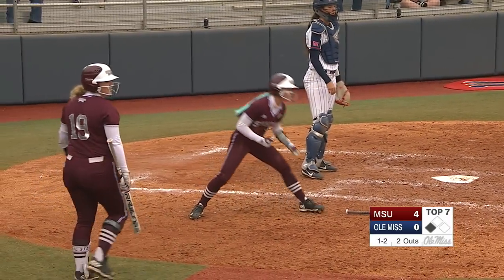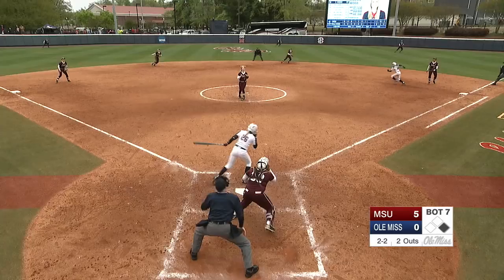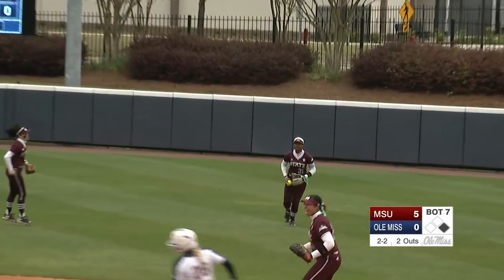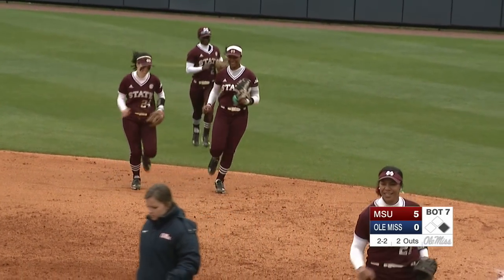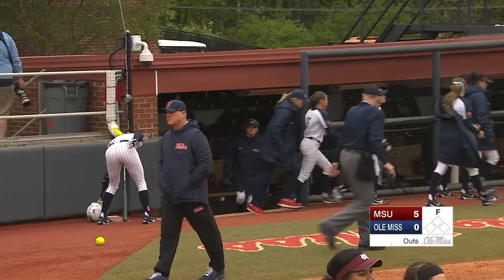It'll be 5-0 Mississippi State. This one heading out towards right field. Carter camps out underneath it for the third and final out. A two-hit shutout for Cassidy Knudsen as number 23 Mississippi State takes down Ole Miss 5-0.